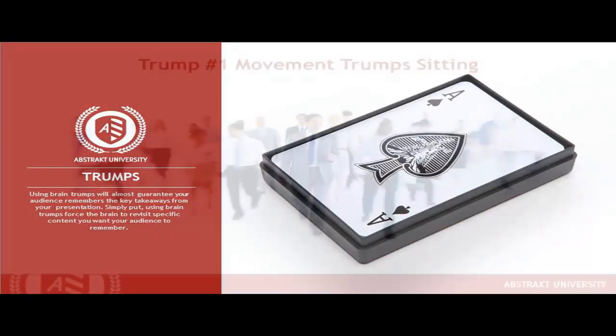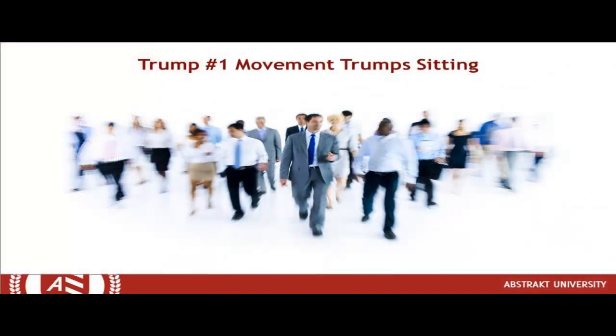The first trump, movement trump sitting, is the hardest to execute, especially over the phone, but it can be done if you plan it. I normally start my meetings asking participants if it's more important for them to remember everything we discuss or to remember a minimum of 3 or 4 key factors that they'll use in making their decision. I've never had anyone tell me they wanted to remember everything.